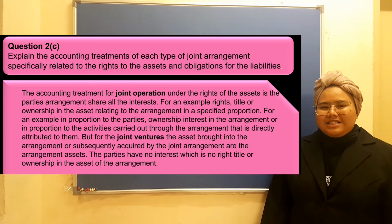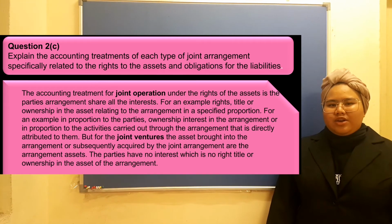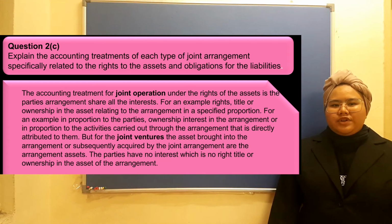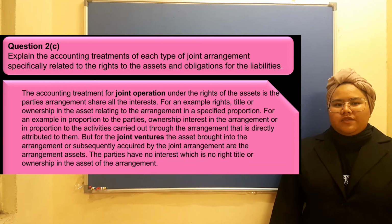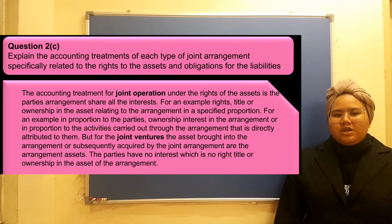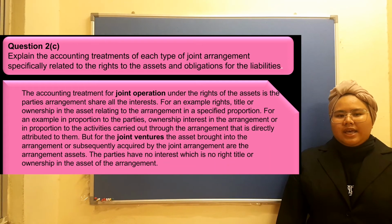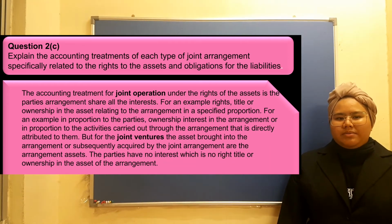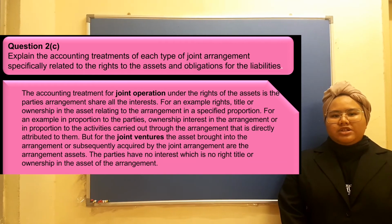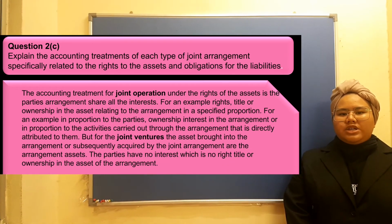Question 2C. Explain the accounting treatment for each type of joint arrangement specifically related to the rights to the assets and obligations for the liabilities. The answer. The accounting treatment for a joint operation under the rights to the assets is that the parties to the arrangement share all the interests, for example, right, title or ownership in the assets relating to the arrangement in a specified proportion. For example, in proportion to the parties' ownership interest in the arrangement or in proportion to the activities carried out through the arrangement that is directly attributed to them. But for a joint venture, the assets brought into the arrangement or subsequently acquired by the joint arrangement are the arrangement's assets, and the parties have no interest, which is no right, title or ownership, in the assets of the arrangement.